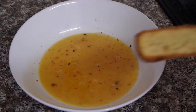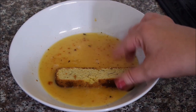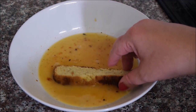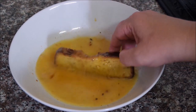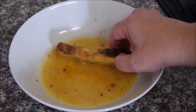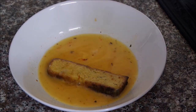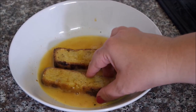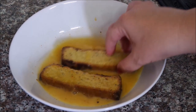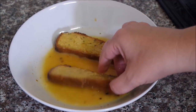I've cut one slice and I'm just going to dip that into my egg. What I've got here is one beaten egg with a bit of spice, salt. You can spice it up however you like. Just dunking my coconut flour bread into my egg mixture. Gonna have another slice with that, so get it right in there, guys. This is just one large egg. Gonna really soak up the egg.